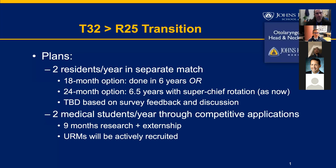So please reach out to Amanda and me. We are going to also add medical student slots per year for research through a competitive application process with 9 months of research plus an externship in our otolaryngology clinical program. Underrepresented minorities, both racial and ethnic, as well as abilities, will be actively recruited. Next, I think that's the end of those slides.